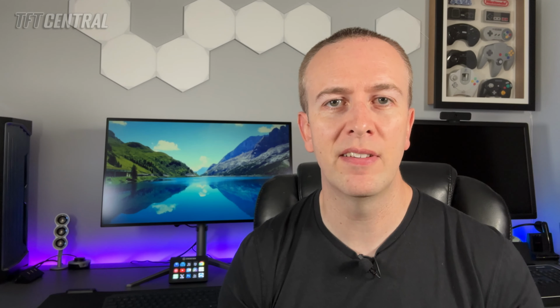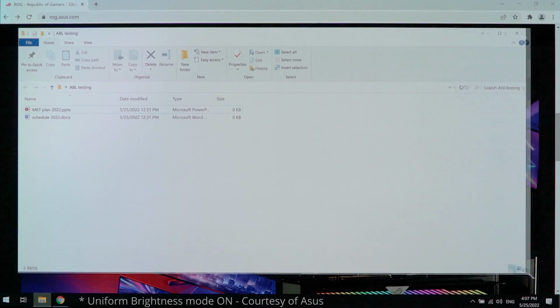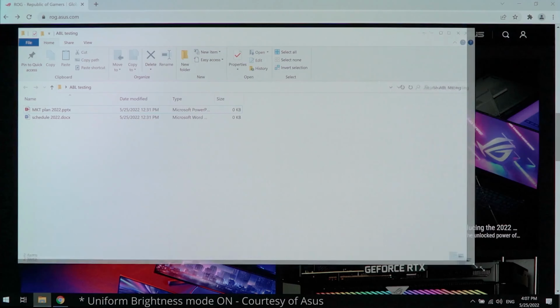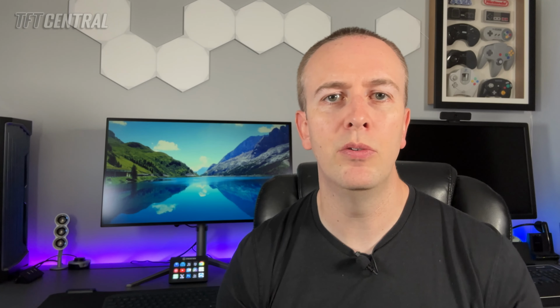On the other hand, the Asus is better for general desktop and office applications thanks to its slightly better default setup, its slightly more flexible sRGB mode, but most importantly because of its added uniform brightness mode. That's really the one key thing that the KTC model is missing. So if you're going to be using the screen for a lot of general and office applications, then the Asus will be more suited from a performance point of view.